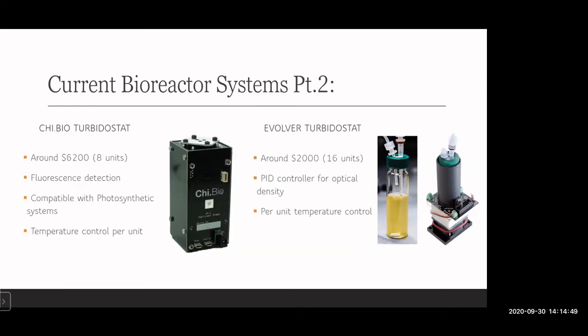And now we have the eVOLVER from Boston University, over in Khalil's lab, I believe. He, once again, has his own version of the turbidostat. This one costs about $2,000 and has 16 of those sleeves. It has a PID controller, so now it has differential control in conjunction with the proportional and integral control. And like the ChaiBio, it has per-unit temperature control, which is really ideal when you're trying a bunch of different variations for each of the individual cultures.